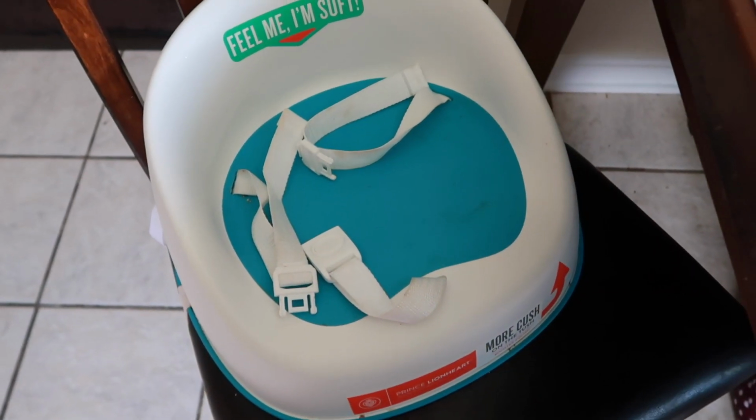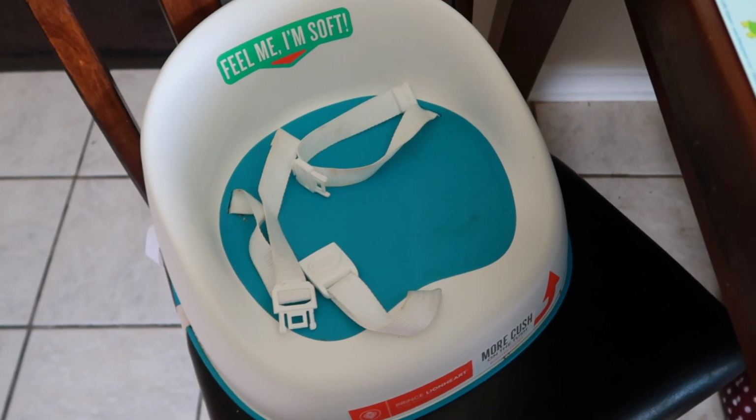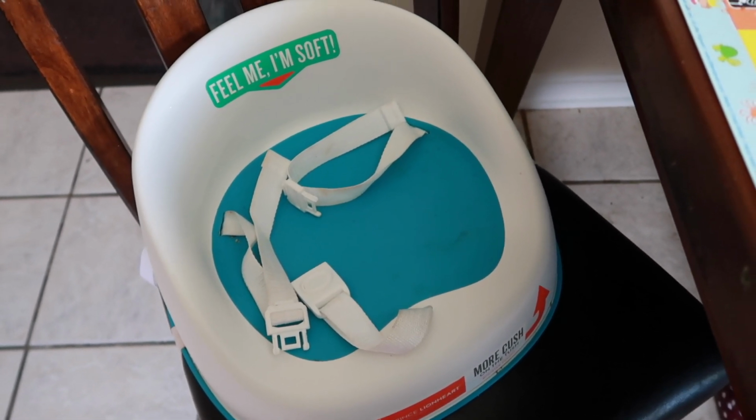So the third item at the kitchen table that we have been loving, especially AJ, is his Prince Lionheart soft booster seat.